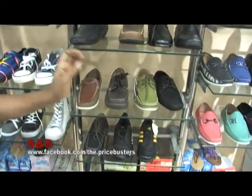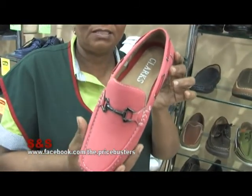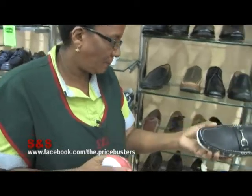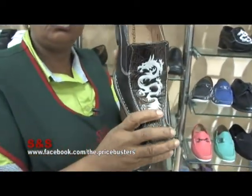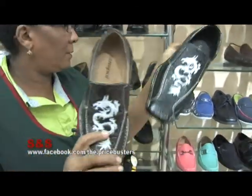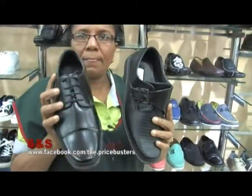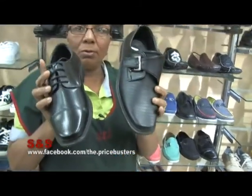We have the clarks. We have plain colors up to size 46. We have the mixed color, $80. We also have these. You can go to church, you can go to weddings. We have brown, we have black. We also have these. We have two different styles. For the men, for only $69.